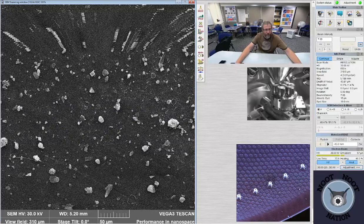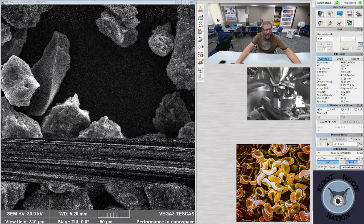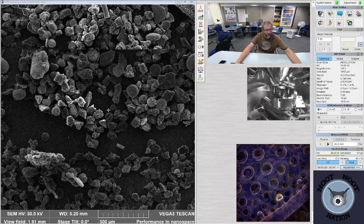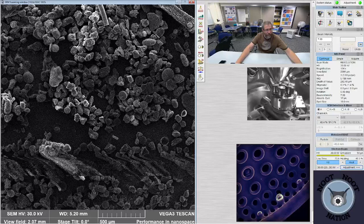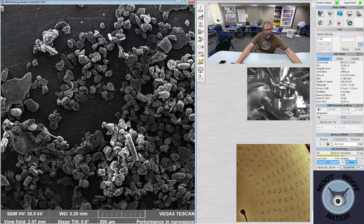Let's take a look at some of the material that Pacific Plankton sent me. I think this is the unprocessed version of some samples that she sent me from San Francisco Bay. She'll be disappointed she wasn't here to see it.